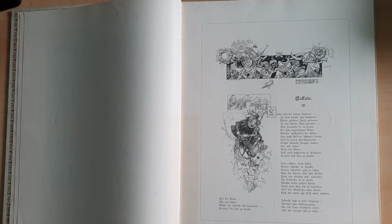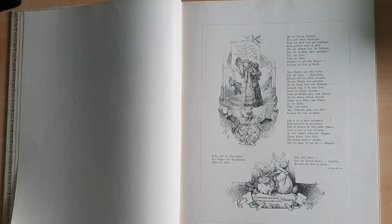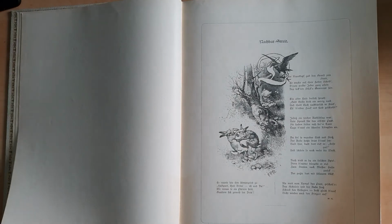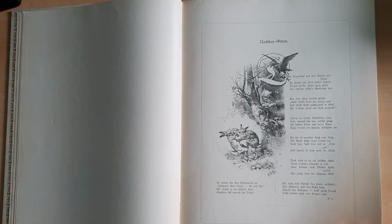So Hermann Vogel is a German illustrator who was born in Saxony originally. He was born in, I did write it down here, 1854, and he died in 1921. So he was fairly prolific. He studied in Dresden. He published for Jugend magazine.